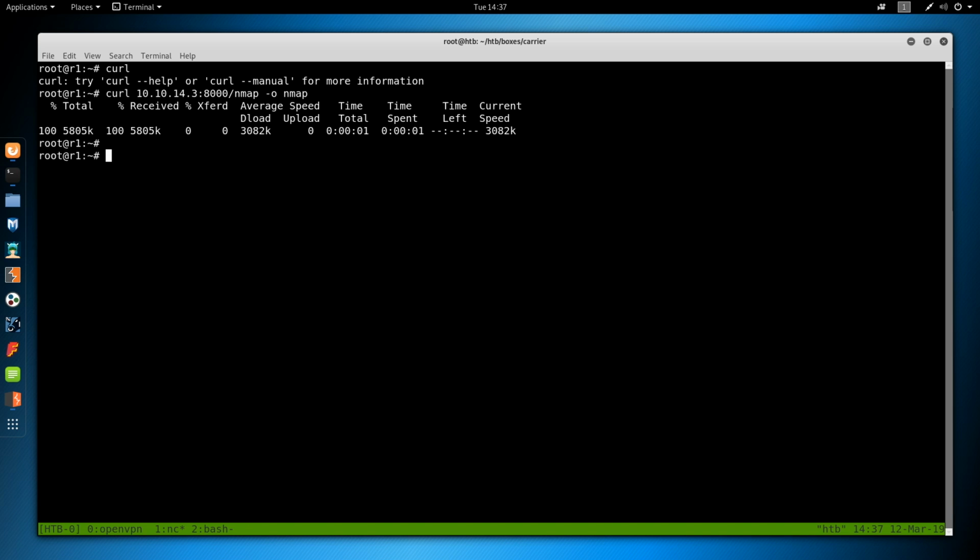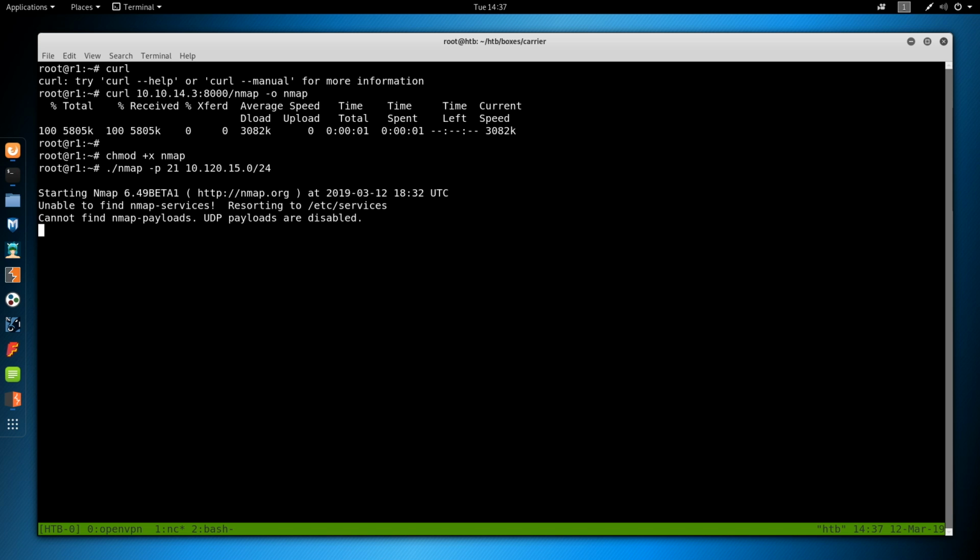So we wanted to do an nmap on 10.120.15. So let's do ./nmap -p. Oh, we don't want to do ports yet. We'll just do 10.120.15.0/24. Actually, we will. If we're in a rush, we can just do -p21 and scan for FTP here. We may also want to do -p21 if we're trying to be a little bit more quiet, so we don't do full port scans on everything because that is a little bit loud.